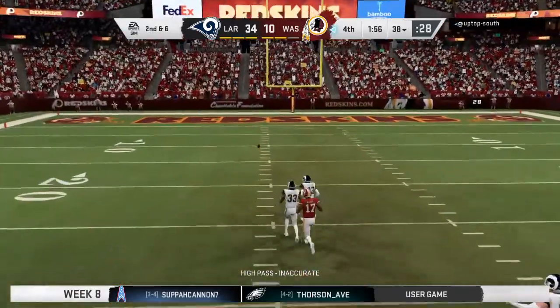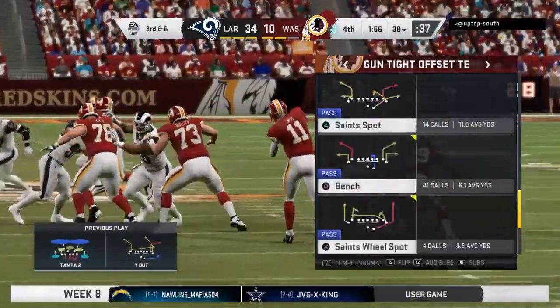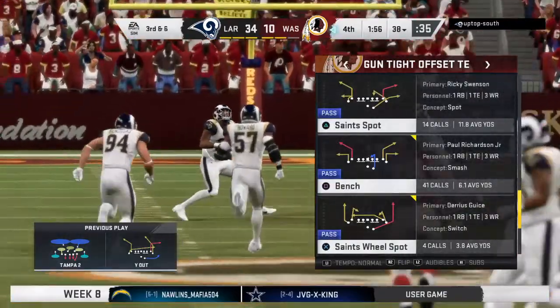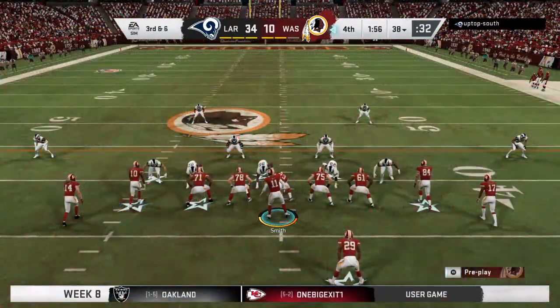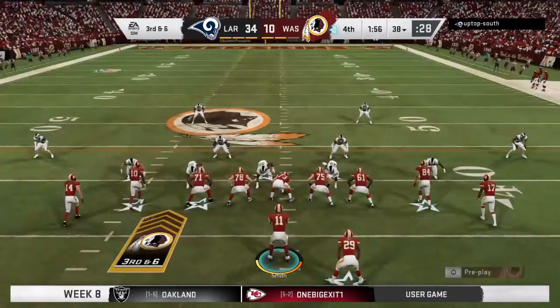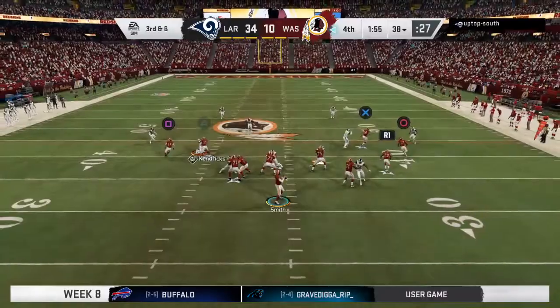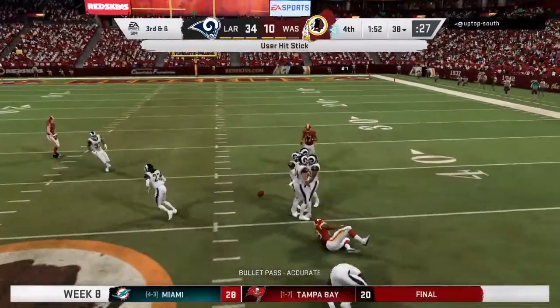Smith. Now a desperation throw deep downfield. Just nothing there again. He's been sacked multiple times. We've seen the interceptions, of course. He's really been through the ringer, hasn't he? And what we've seen is a defense that's well coordinated. The front and the back really in sync. The front putting on the pressure, the backside being ball hawks and picking passes off.